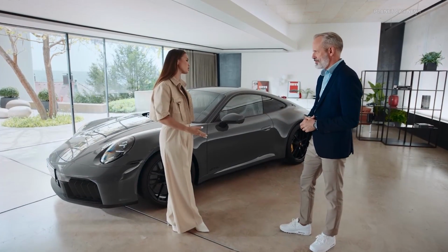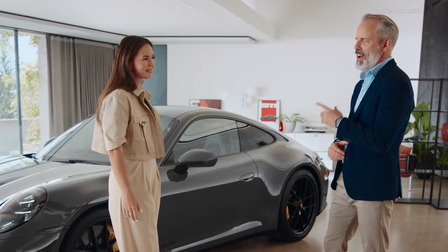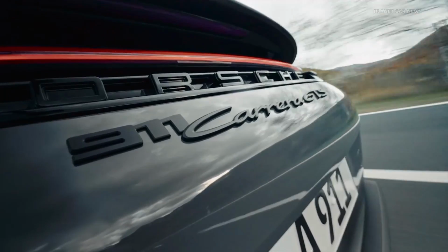And what about the suspension? The refined sports suspension and the rear wheel steering that comes as standard now contribute immensely to the optimized performance of the car. And if I'm not wrong, you also drove the car? I drove the car several times during development. It's an absolute blast.